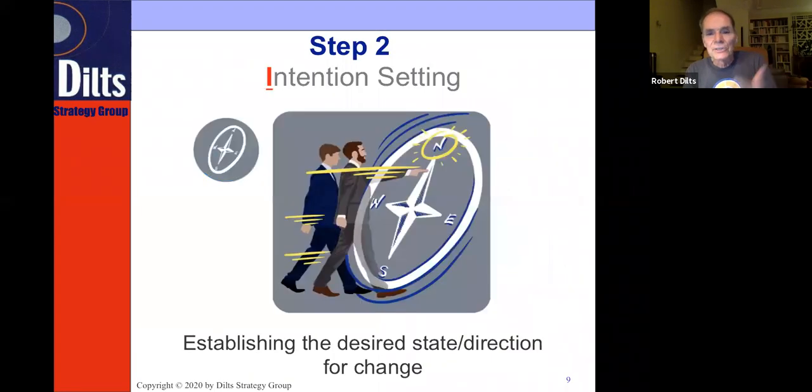And that, of course, leads us to the intention setting, which is, once we've gathered that information, we're saying, well, where do we want to go? Now, this is where it gets really tricky in a generative situation, because you cannot define a specific result. You can't set a typical, what they call a SMART goal. You don't know what it's going to look like.